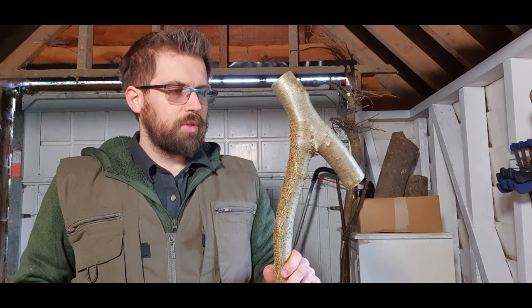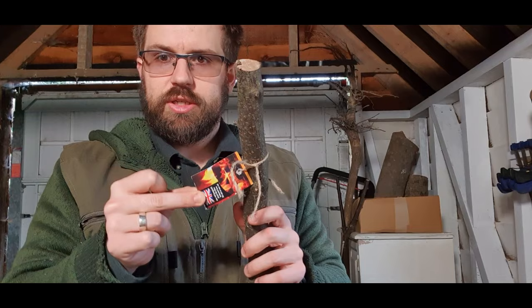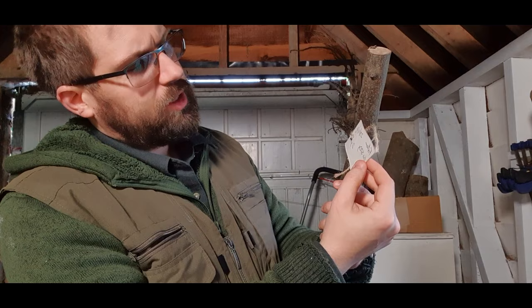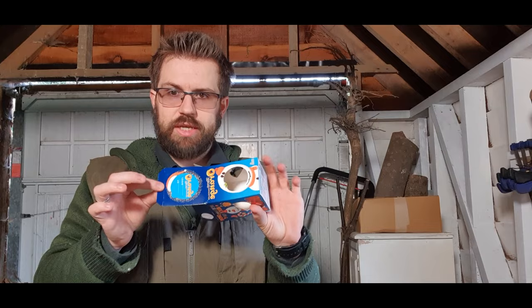So I'm going to label it. What I usually use for labels, you can use those luggage labels, present labels, that sort of thing. What I normally use is bits of old card. So that was a firelighter box, just a piece of cardboard, piece of string. So that was a piece of firethorn I cut on the 29th of November 2021. What I've got lying around, because we've just had Christmas, is a Terry's chocolate orange. What I will do is take the lid off, cut it in half, and there's a label.